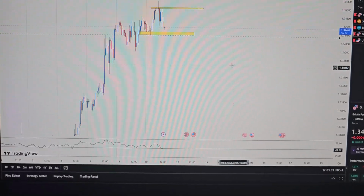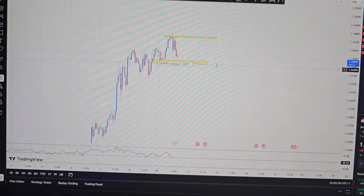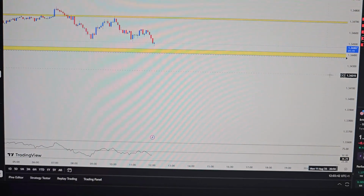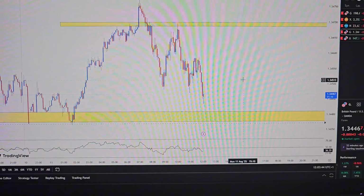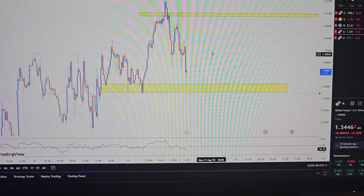Anyway, so this is GBP USD. I'm waiting for a break. You can see I have an alert at 1.3454372. Once that breaks, we can go down to the 5-minute time frame or 15-minute time frame, whichever one looks cleaner to you. And then look at that.